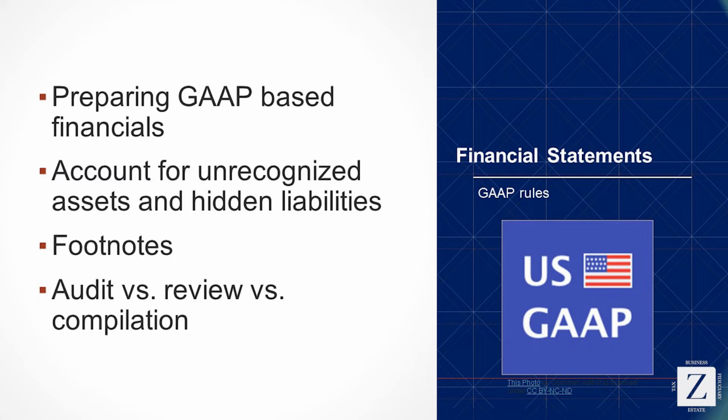These financial statements will account for liabilities of all kinds, including ones that may not be officially recognized on your balance sheet, but may be disclosed in footnotes to the financial statements. The footnotes, which are also in accordance with GAAP, reveal the method of accounting that you're using, how you're recognizing revenue and accruing expenses, how you're depreciating your assets, how you're maintaining your leases and accounting for them, and how you're accounting for your equity in the company, including stock options, phantom stock, and other deferred compensation arrangements.